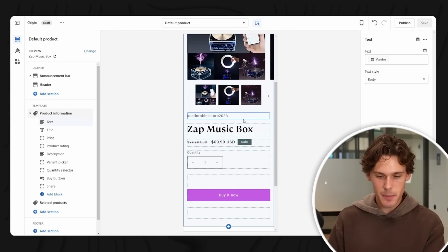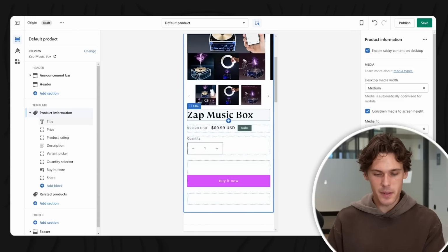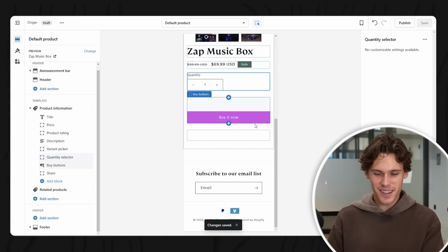So let's first clean up a little bit of the product page here. Don't really need this text. It's kind of like where your brand is or the vendor. I like to remove this. I just think it's a little bit cleaner if you've got the Zap Music box and the title followed by the price. Gonna leave the quantity selector here. You've got the buy now button. Might change that color a little bit later. I don't know if I like that pink too much.